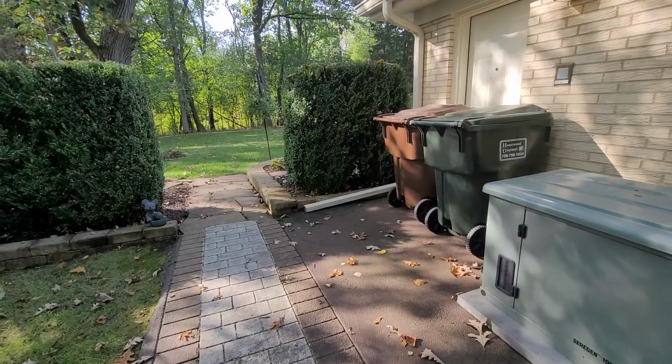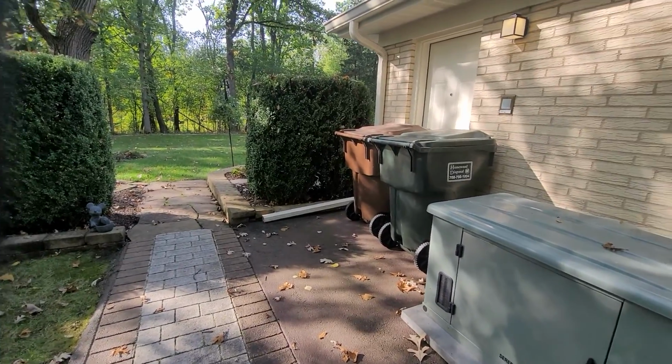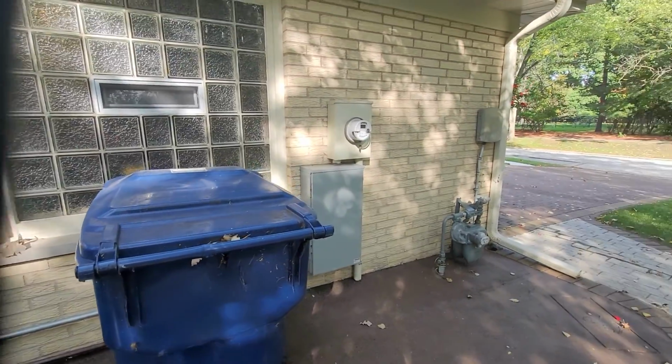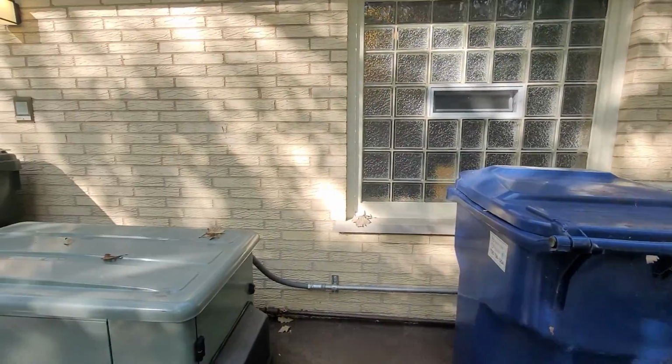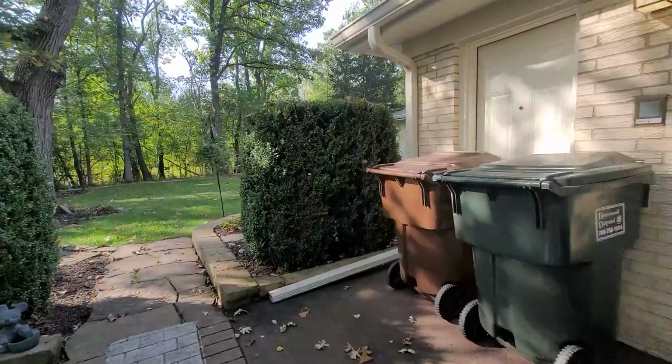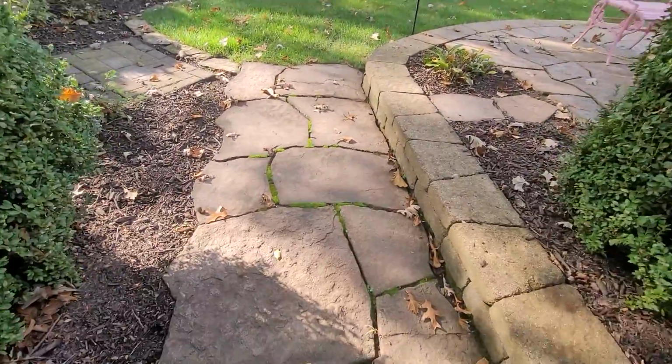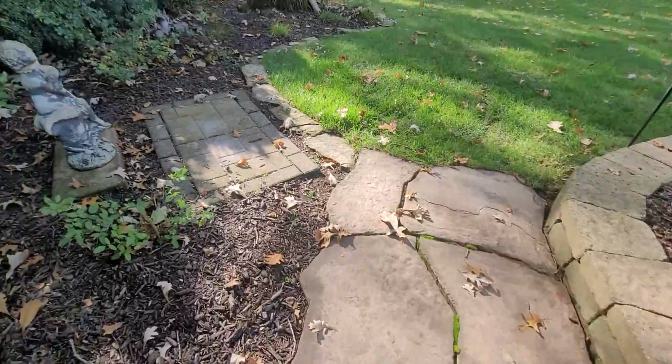I'm looking at the brick right here. Oh yeah, where the brick is. Okay, that's probably it. I'm good with that. That's probably there. I like the tree. Yeah. I'm good. Okay.